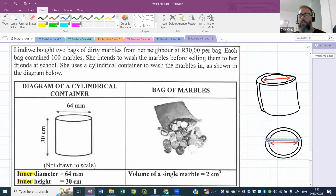Okay, so the red diameter is the inner one. The blue one is the outer diameter. So that's what they're talking about here, the inside. When they say this, it obviously means this cylinder has a thickness to it. So there's a thickness that we have to consider here.